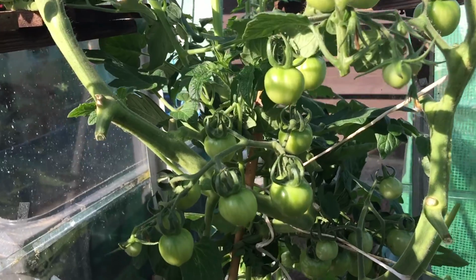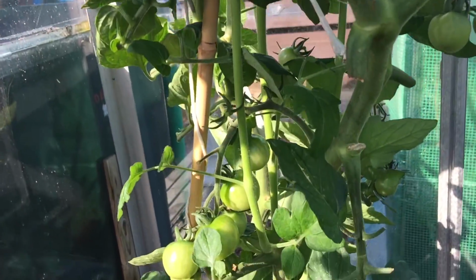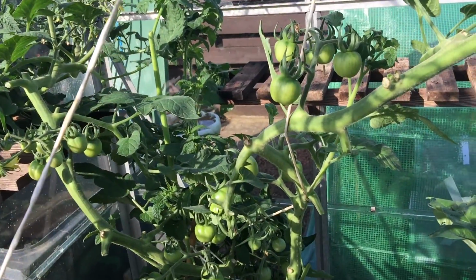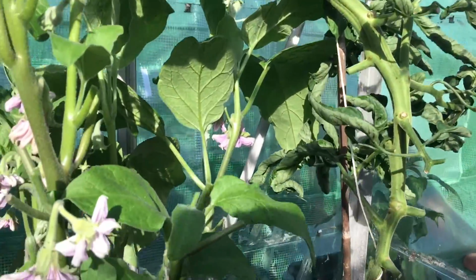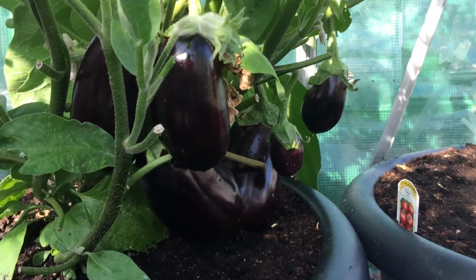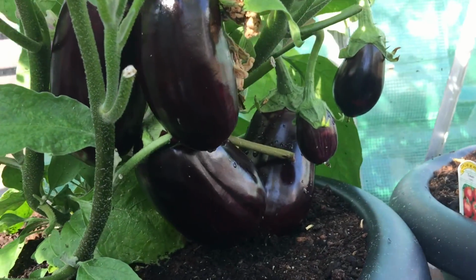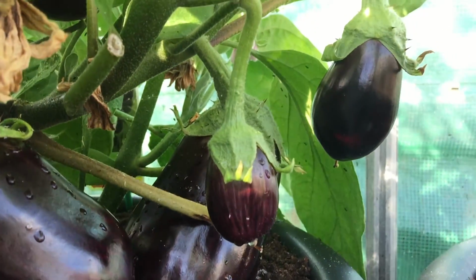And again, these are another cherry, but these ones are actually Gardener's Delight. You can see every single truss, we've got another fair few dozen on there. A real good surprise though is when we arrived back today, the aubergines, absolutely boatloads of them, and they're big. If we can get in there close enough, hopefully you can see. We've got a few now that probably could be picked actually, especially this one down here, which seems to be the biggest of the bunch.